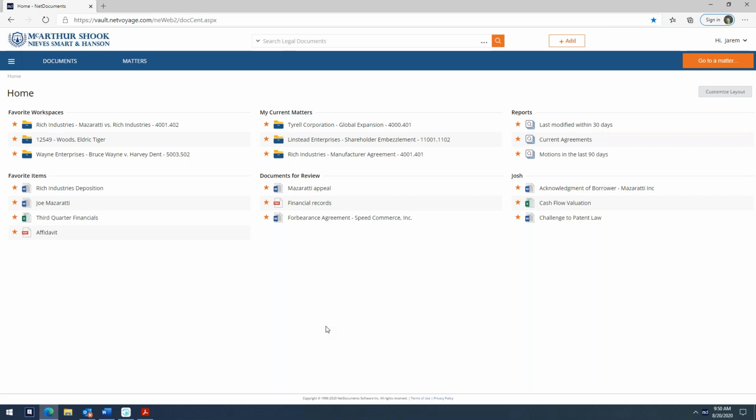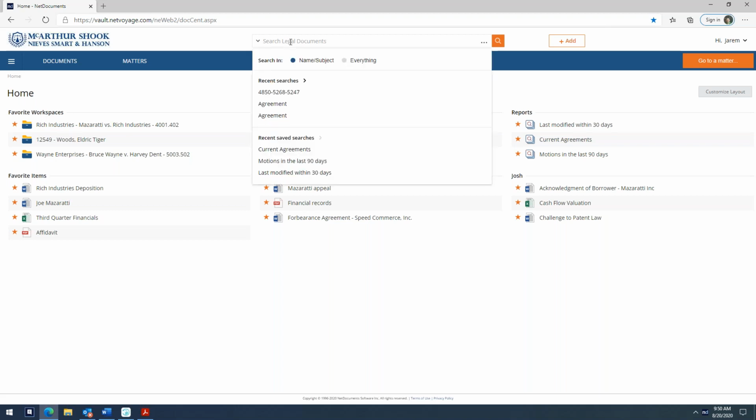So I'm going to demo to you one final thing about NetDocuments today and then hand it over to Jarem. But I can't go without showing you one of the most key important features of NetDocuments, and that is the ability to search your entire firm database. Just by going up top here from the home page, if I type in a word, I'm going to type in agreement. It's going to search the entire cabinet, which is actually the NetDocuments term for it. Database is another way of describing it, by name right now, because that's what it's defaulted to.